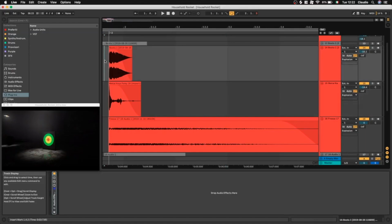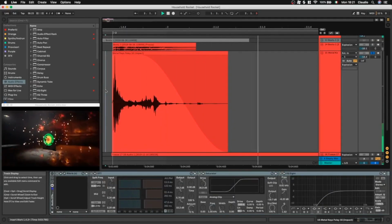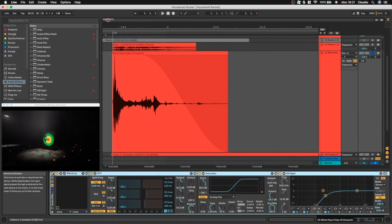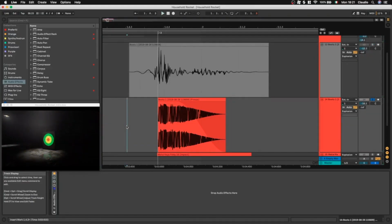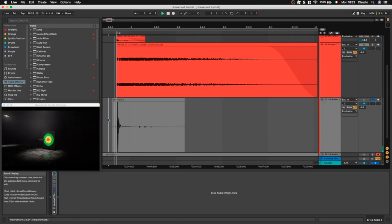The explosion is made up of three layers: the transient layer, the body layer, and the tail layer. For the transient, I used a recording of my keys, which after some processing, like distortion and reverb, sounds like this. For the body layer, I used a footstep sound I had recorded some time ago. Same deal: distortion, reverb, multiband compression. For the tail layer, I hit the capsule of my microphone, which sounds like this. And after processing, it sounds like this.